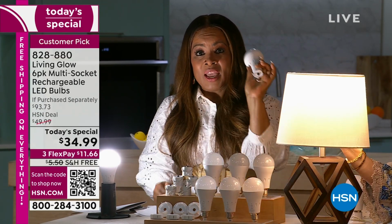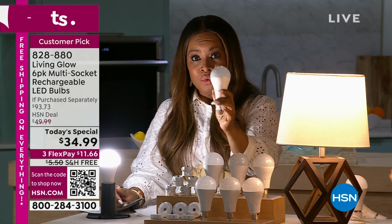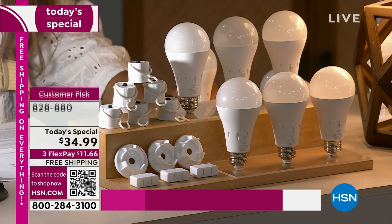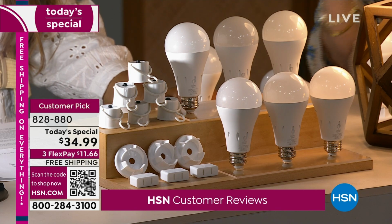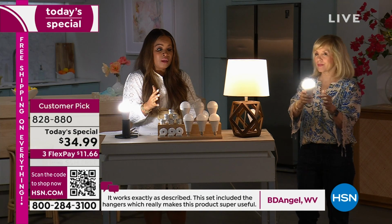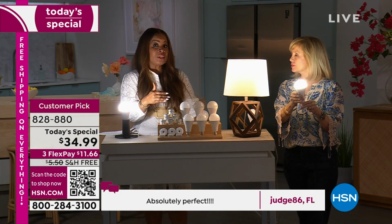Here's a fun fact. If you just use this one bulb, I want to read this to you. It will provide 270 years of lighting when you use this one bulb at a time. Wow. So that really speaks to the extraordinary technology that's built into these bulbs and why we're close to selling out.